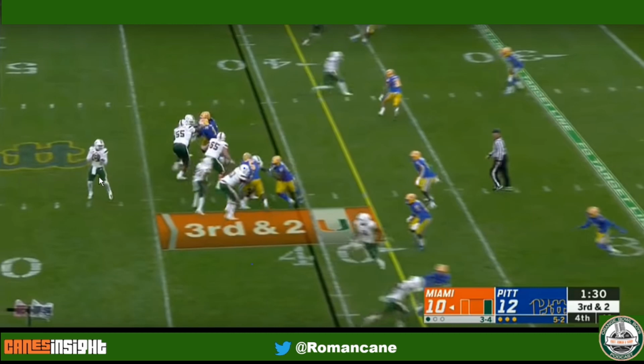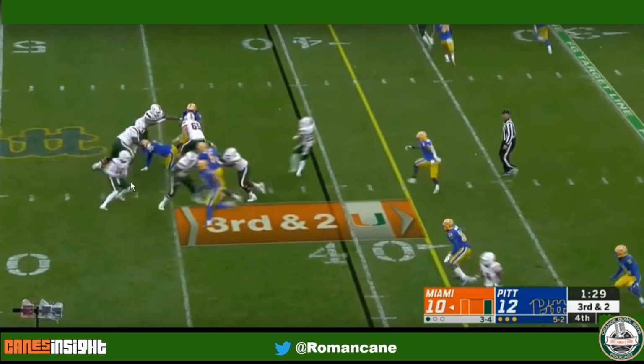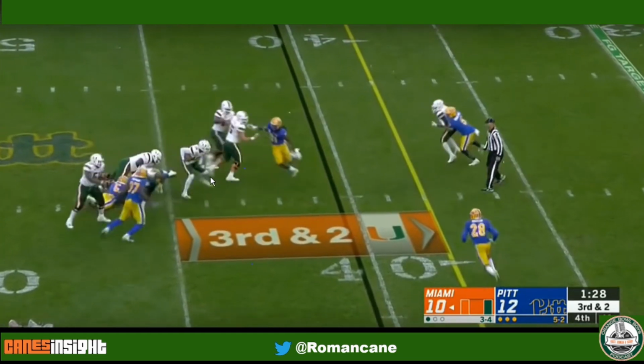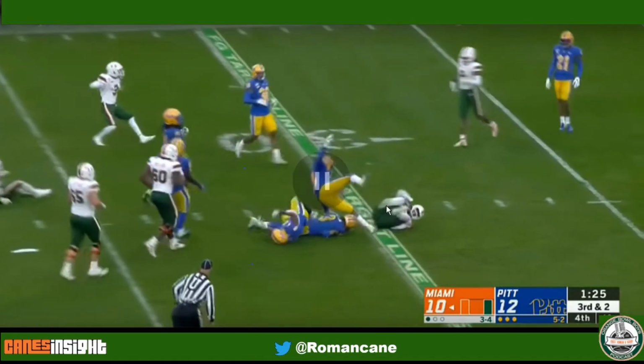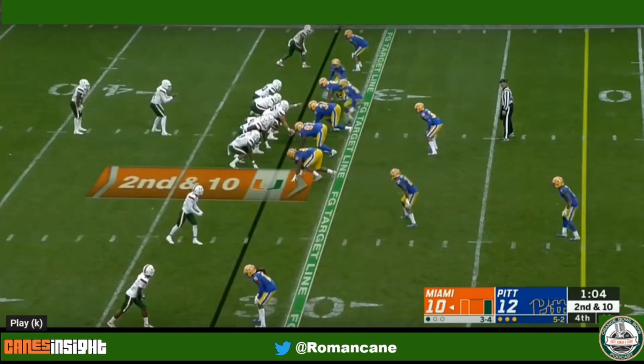At this point, being 3rd and 2, he's looking out for a second. Now he's looking just to make a play. And where some people might have concerns about mobility and picking up a first down with his feet, I've never shared those concerns, and that is one way to extend the play. First down, great job.